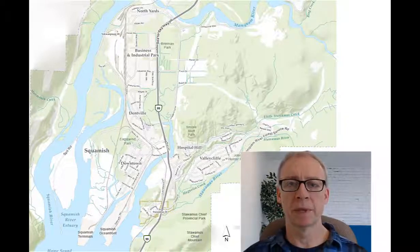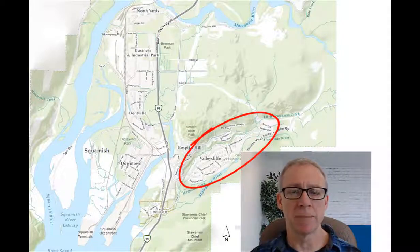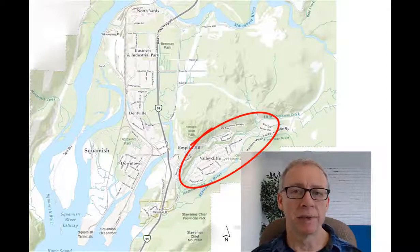So here we go. We'll start down in Valleycliff. Valleycliff is an up and coming area. It's very popular. Everybody that lives there loves living there. The key benefit of Valleycliff is that it is closer to Vancouver. So for those commuting, it's become very, very popular because the access to the highway is excellent and the availability of property is quite high. There's quite a few listings in Valleycliff, and there's often properties for sale there, which makes it easy to buy.